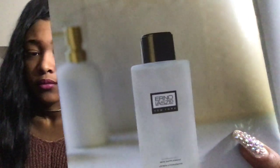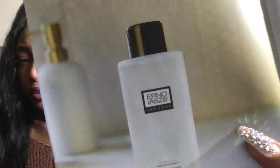Okay, we have the Erno Laszlo, New York, Hydrate. I'm sorry. Erno Laszlo. We're gonna go with that. Erno Laszlo, New York. This is priced at $68.